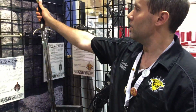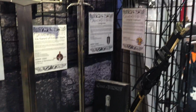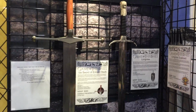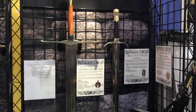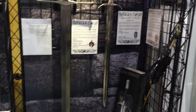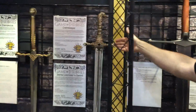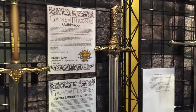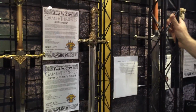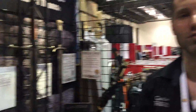The most popular sword is Long Claw, which is the sword of Jon Snow, and Jon Snow is a very popular character, so he wears it in every scene that he's in, and he gets a lot of screen time. Ice is also very popular. That was Ned Stark's sword from season 1, and it's used to cut his head off, and then they melt it down and make 2 swords out of it. One of those swords being Oathkeeper, which is one of the newest releases that is now being used by Brienne of Tarth on the show. And we also have helmets and armor and shields.